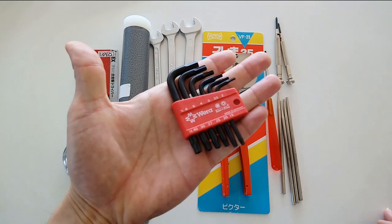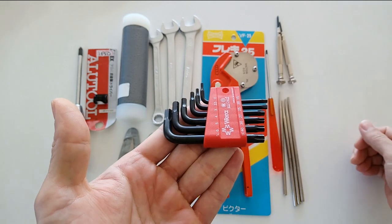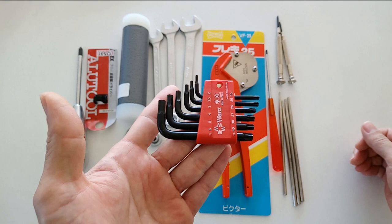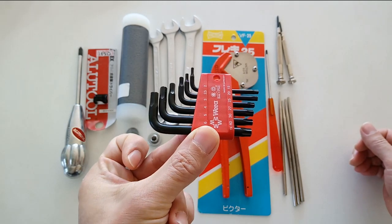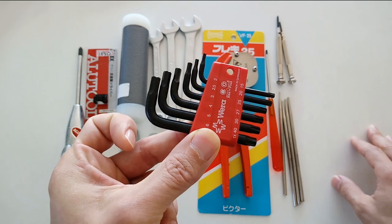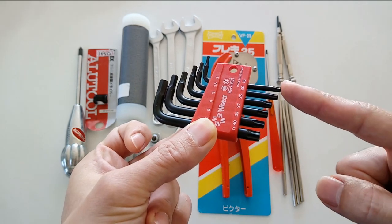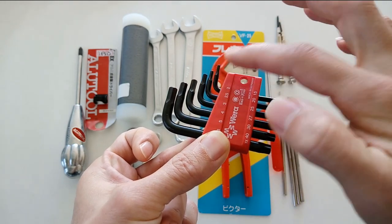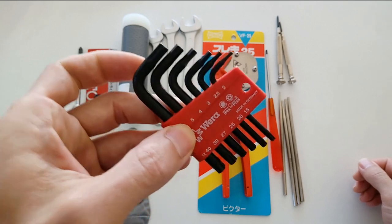Next is this very interesting piece from Wera. Apparently it was a promotional tool that was made for the Japanese market, at least according to what he told me. So as you can probably already notice, Torx on this end and Hex on this end. Strange. No, this was an actual product that they made.